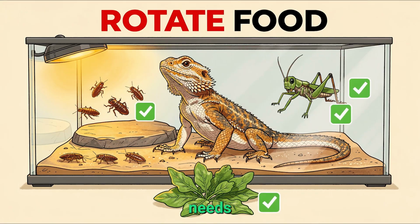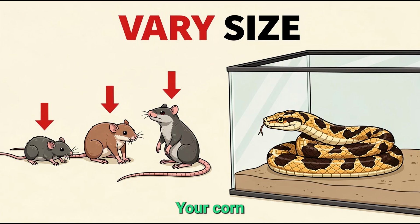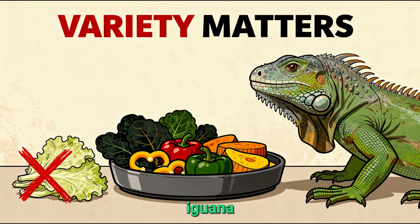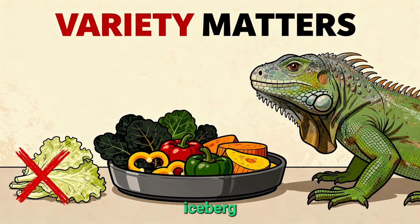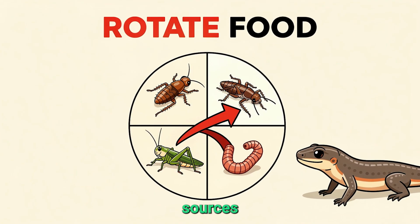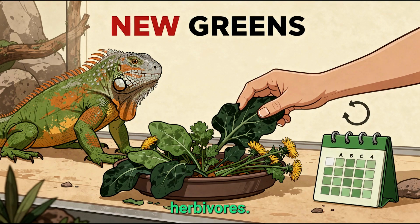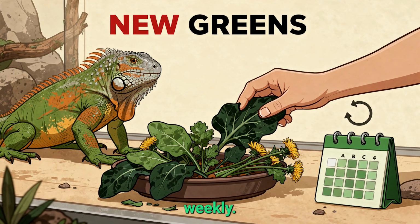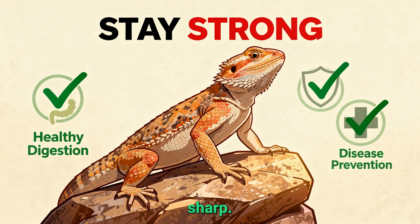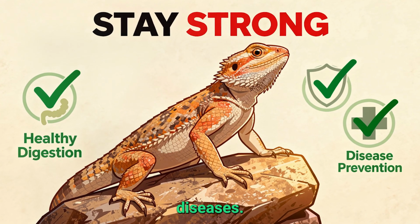Your bearded dragon needs roaches, dubia roaches, grasshoppers, and greens. Your corn snake needs different prey sizes at different life stages. Your iguana needs various vegetables, not just iceberg lettuce. The trick nobody knows is to rotate your food sources. Every 3 to 4 days, switch prey types. For herbivores, introduce new greens weekly. This mimics natural variation. Your reptile's digestion stays sharp, their immune system stays engaged, and you prevent developmental diseases.